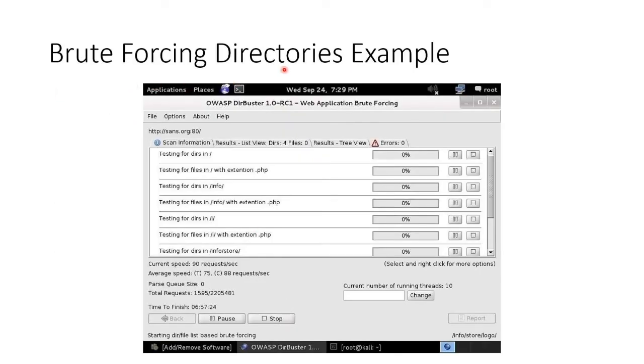Now, here's an example of brute forcing a directory. Here we are using the OWASP Dirbuster brute forcer. When you're doing security auditing and checking, there are plenty of directories in your website that there's no link to. The application just needs to know where to go. So a common auditing method for security of websites is to take common directories that are typically found and then send a whole bunch of requests to see which ones actually respond.